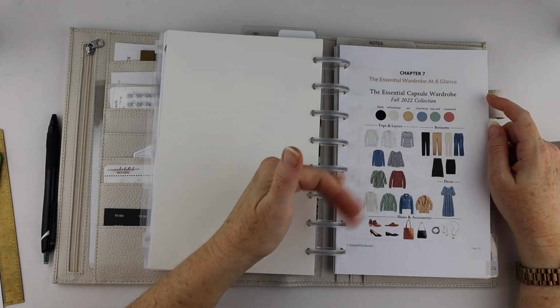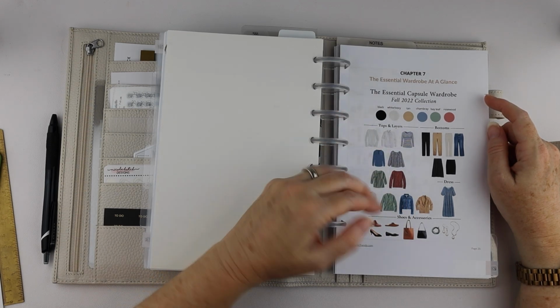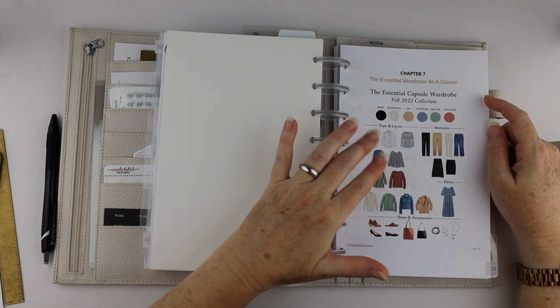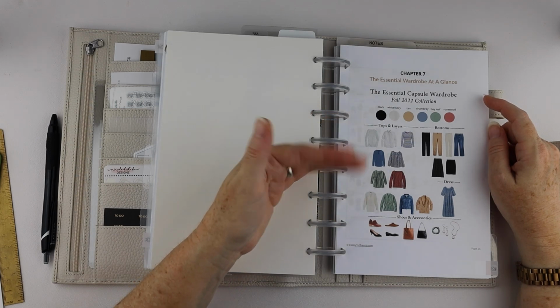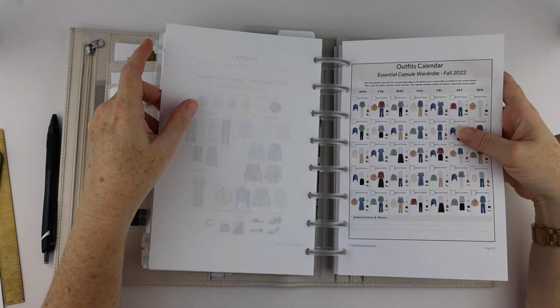At this point in time, because my style is fairly settled and I know what colors look good on me, generally I'm looking more for silhouettes or types of shirts, a skirt or pants or whatever, and just kind of go with that. But it's more for layering ideas.